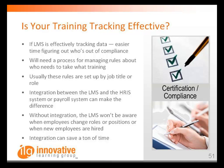So one of the key things to keep in mind about compliance reporting is that it's not enough just to be able to report the scores and completion status of learners who have completed your training. You also are going to have to be able to report on learners who were supposed to take the training and didn't. So this means that your company is going to need a process for managing rules about who needs to take what training. Usually these rules would be set up by job title or by role.